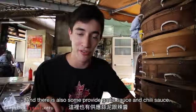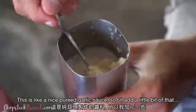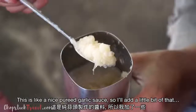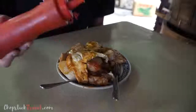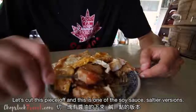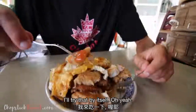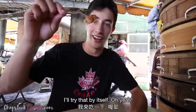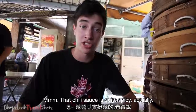And there's also some provided garlic sauce and chili sauce. And this is like a really nice, almost pureed garlic sauce. So I'll add a little bit of that. And there's also some chili sauce. So I'll pour some of that on. Yeah, that looks good. Okay, let's cut this piece off. And this is one of the soy sauce saltier versions. And just try that by itself. Oh yeah. Oh, that chili sauce is quite spicy actually.